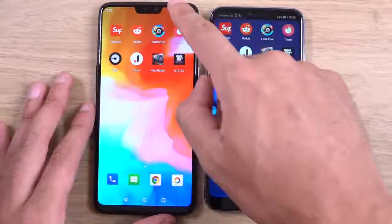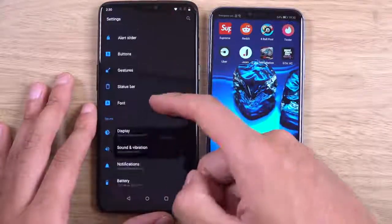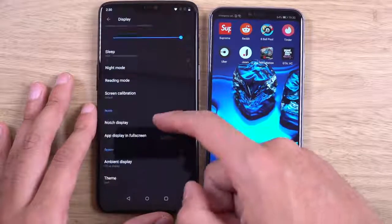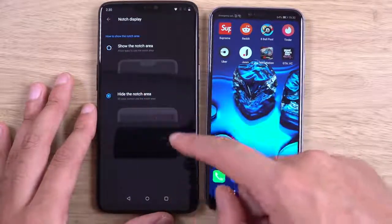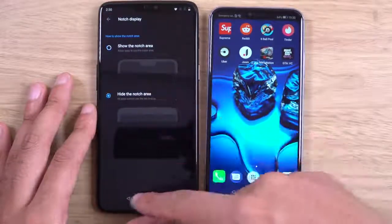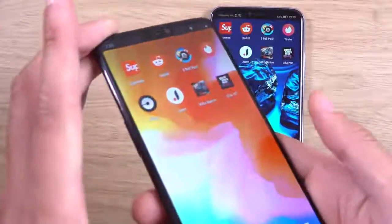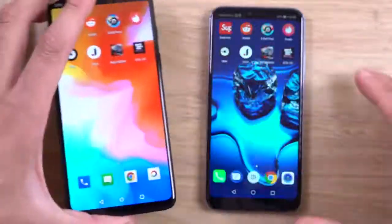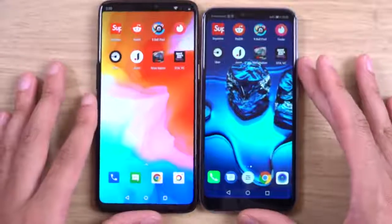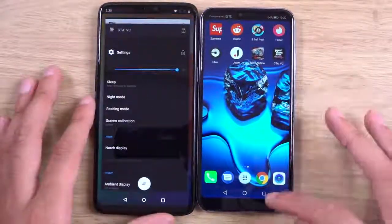Let's just see if you can do that on the OnePlus, because that would be pretty awesome. Yes, you can. Yeah, so it works basically the same on both of them. It's just like a trick there. It's not really disappeared, you can still see it. So let's have a look at some multitasking, see how both of them perform.